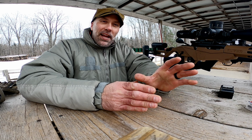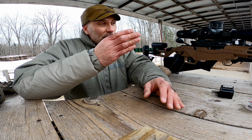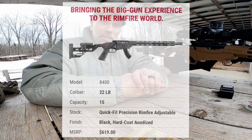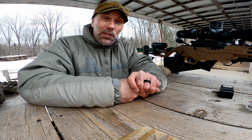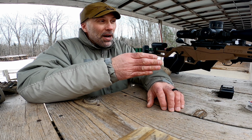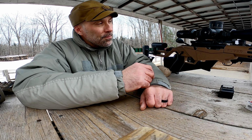What I brought with me today are two Ruger rifles, super popular rifles. I've got the Ruger Precision 22 long rifle, as well as I brought out here my son's Ruger 10/22. Now, the Ruger Precision is just the way it comes out of the box, aside from the optic, a bipod clip to it, and this little bag rider.